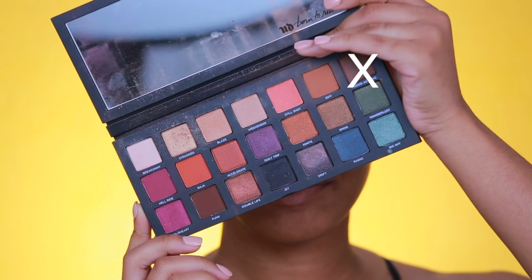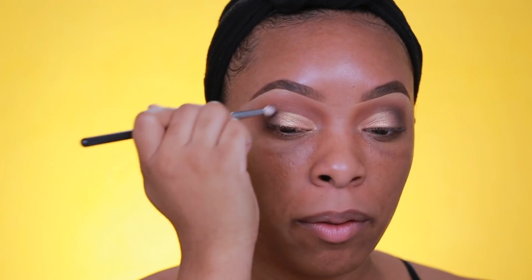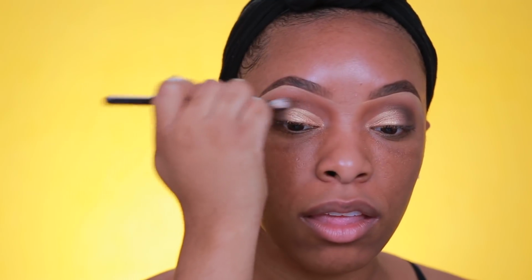I'm now gonna go in with the shade Good as Gone. I'm trying to stick to neutrals, y'all. I wanna pick some color, but I'm trying to stick to my neutrals. So apply this on the outer corner, fade it inwards. Same thing over here, and then kind of carry this up into the crease. And I'm using a Morphe M514 brush.